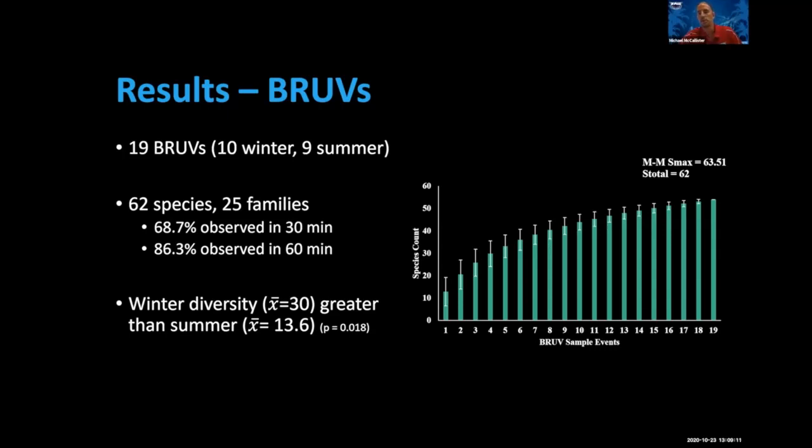We're looking at species accumulation curves. We see that based on Michaelis-Menten S-max, we should have observed up to 63 species, and our BRUVs sampling observed 62. So we had a sufficient sample size to accurately assess the species community composition at these sites. Looking at the BRUVs, we found that after 30 minutes, almost 70% of the total number of species were observed. And after a total of 60 minutes, we had 86% of the species observed. In general, diversity on the artificial reefs was greater during the winter season compared to the summer season.